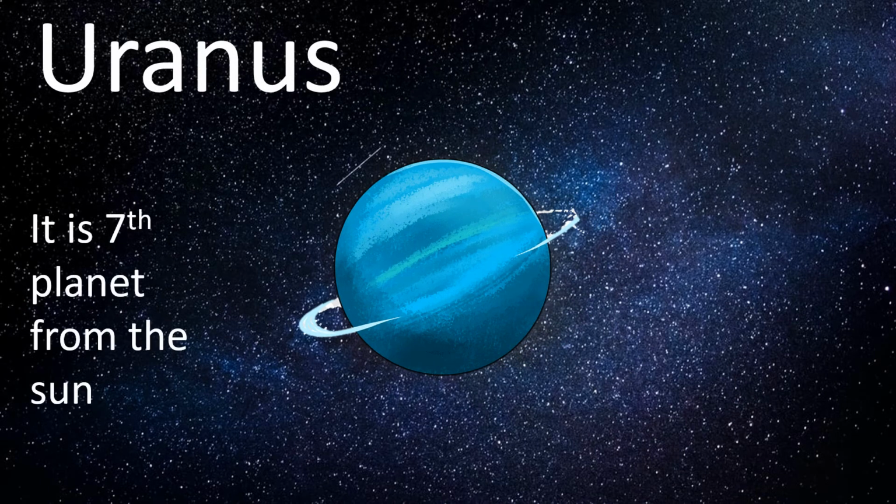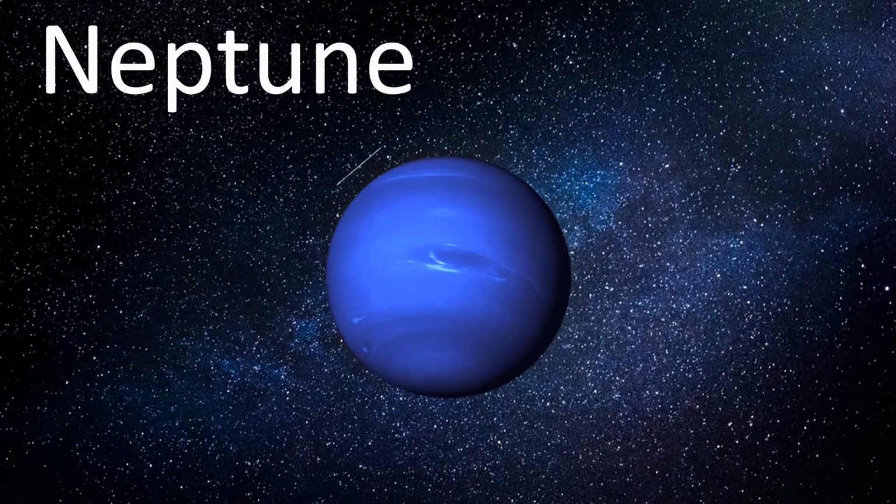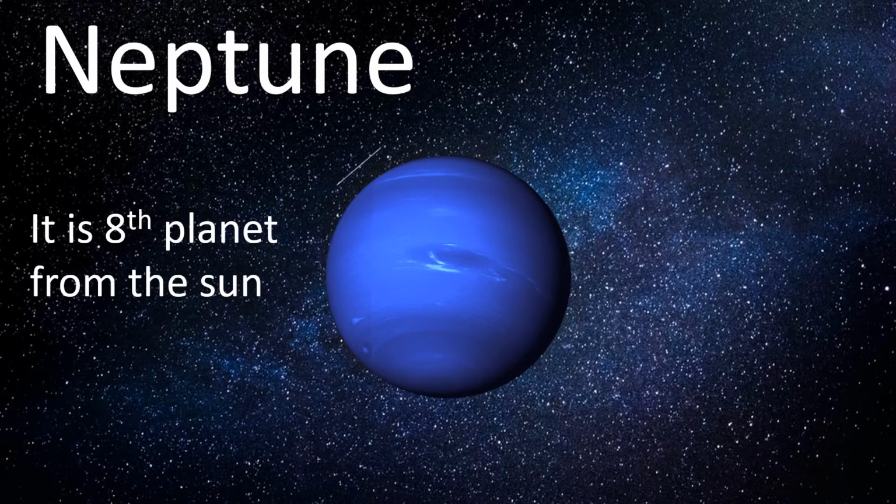Uranus, and it is the seventh planet from the Sun. It is the oldest planet. Neptune. It is the eighth planet from the Sun and it is blue in color.